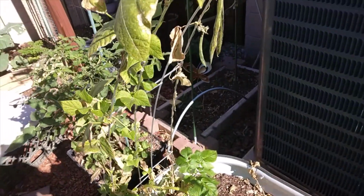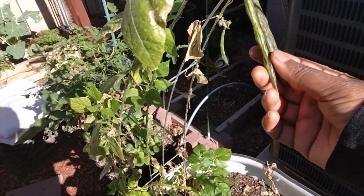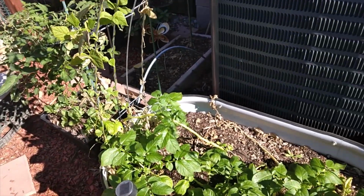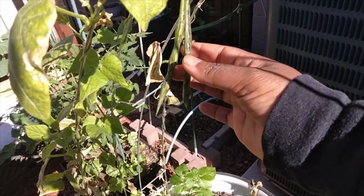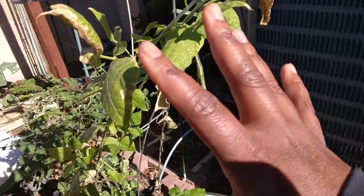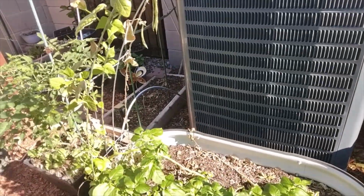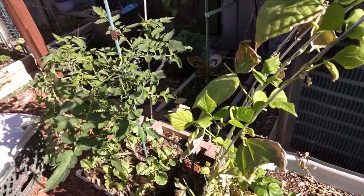And look at this guys, we had a bean survive. Just one bean plant survived. That's not going to be enough to do anything with, but you know what, it looks pretty. And this is what it should have looked like. The entire thing should have been covered in beans. It would have been gorgeous, but you win some, you lose some.